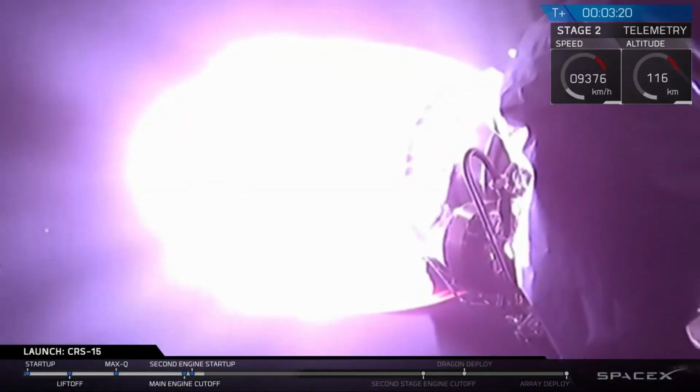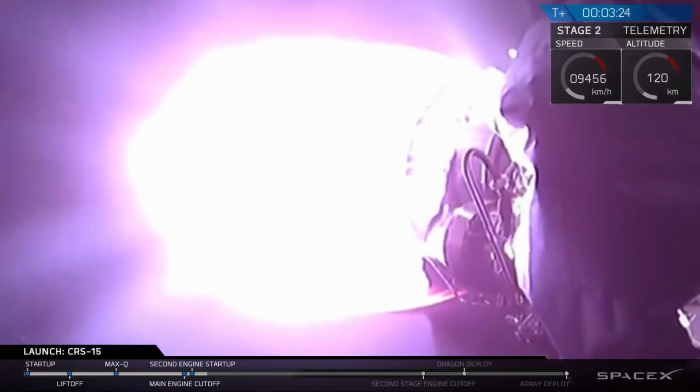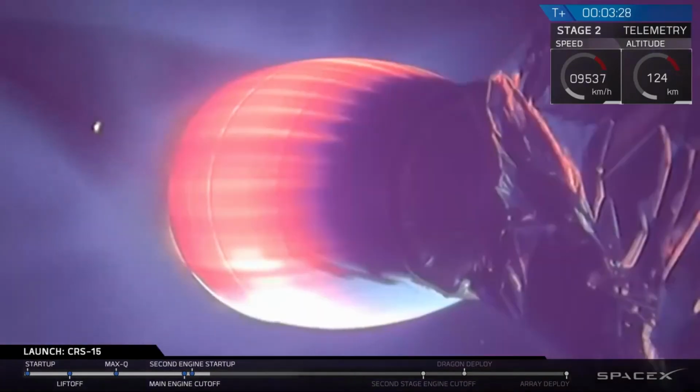Again, we are not following the first stage. Vehicle is on a nominal trajectory. We're not recovering this one. In fact, it's the last Block 4 vehicle as we transition to Block 5.